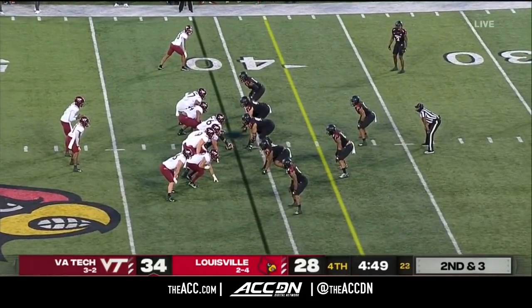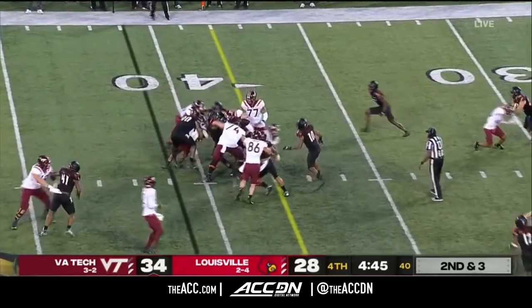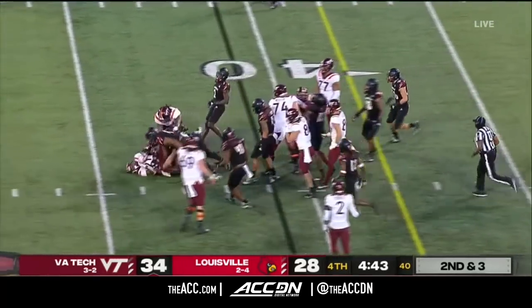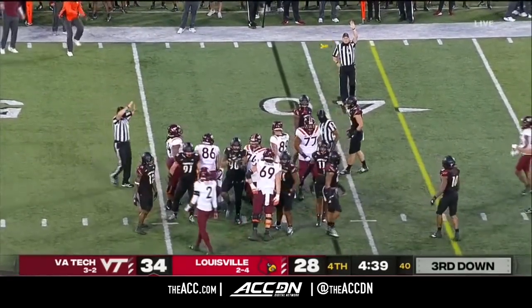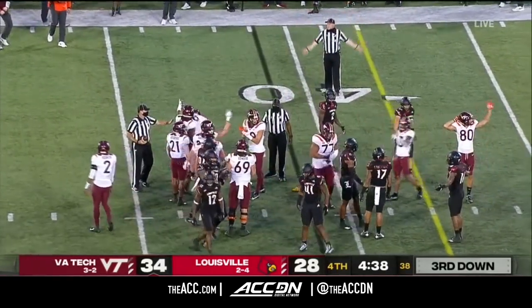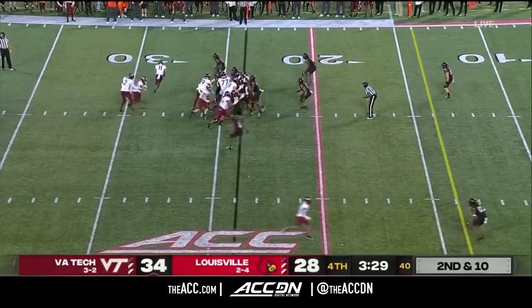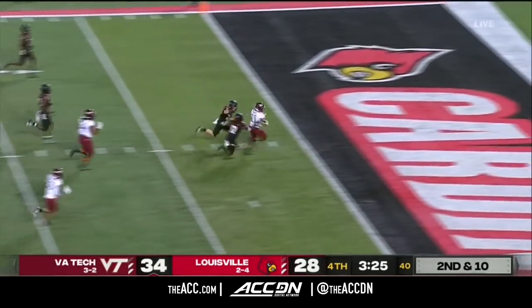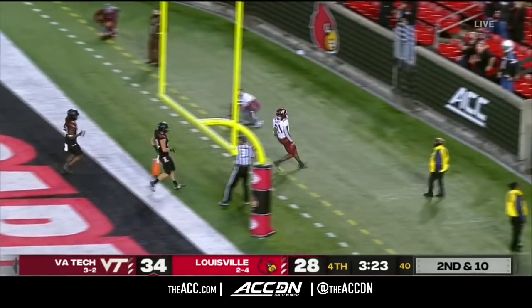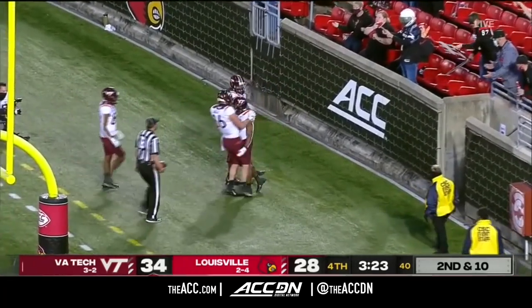2nd and 3. And Khalil Herbert just smashes straight ahead, but right into the arms of big Jared Goldwire. And a flag down on the play. Scott Satterfield may have to think about using one of the two here in a moment, but not before Herbert goes to the house. Khalil Herbert, his 6th rushing score of the year with 3:23 to play.